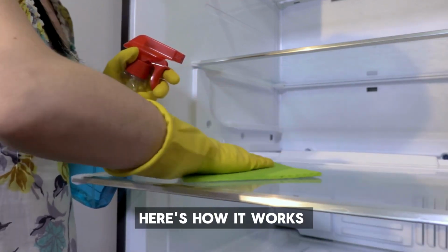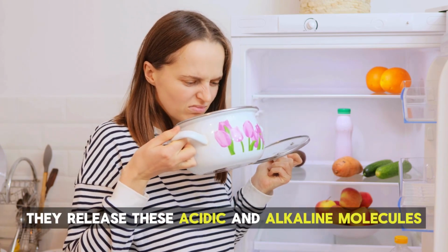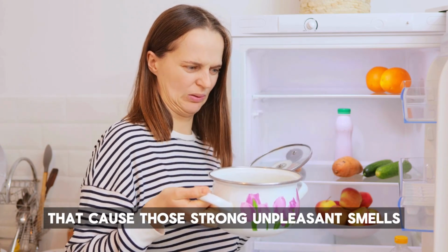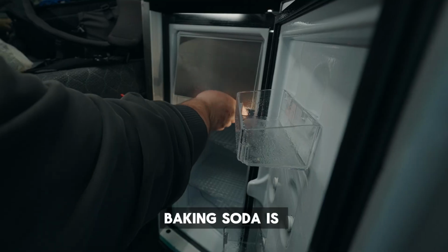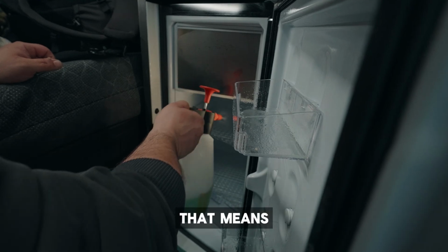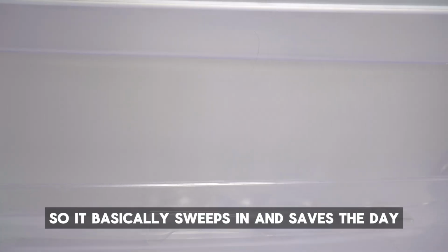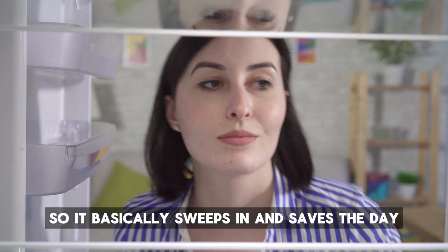Here's how it works. When bacteria break down food, they release these acidic and alkaline molecules that cause those strong, unpleasant smells. But baking soda is what's called an amphoteric substance. That means it can neutralize both acidic and alkaline molecules. So, it basically sweeps in and saves the day.